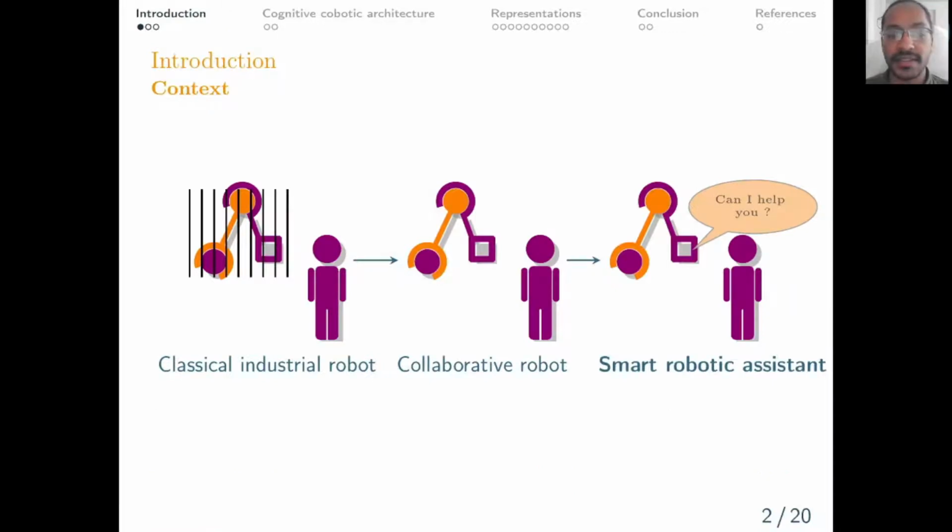In recent years, classical industrial robots have left their cages to become more collaborative thanks to better sensors and higher-level programming libraries. Nevertheless, their behavior still remains far from the natural interaction between two human coworkers.